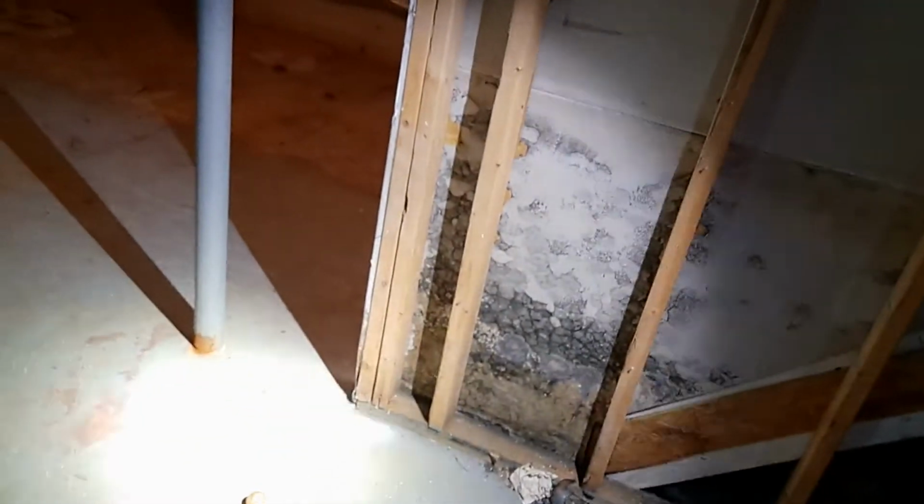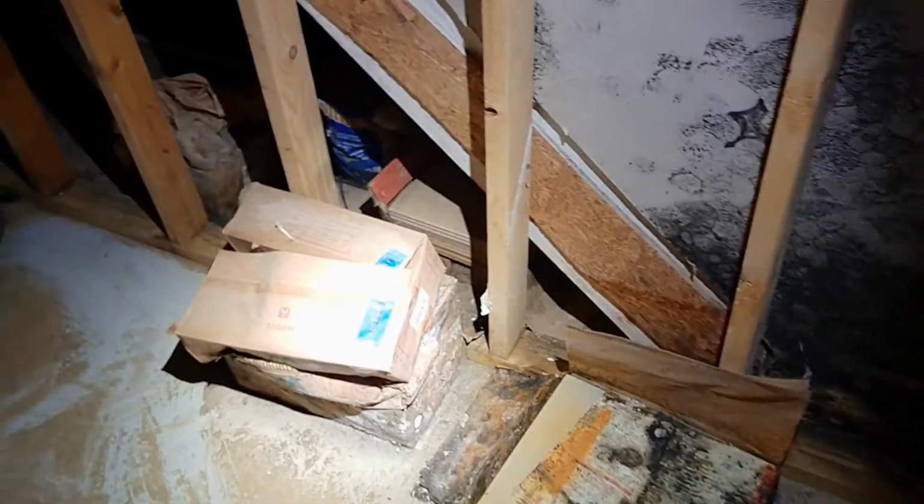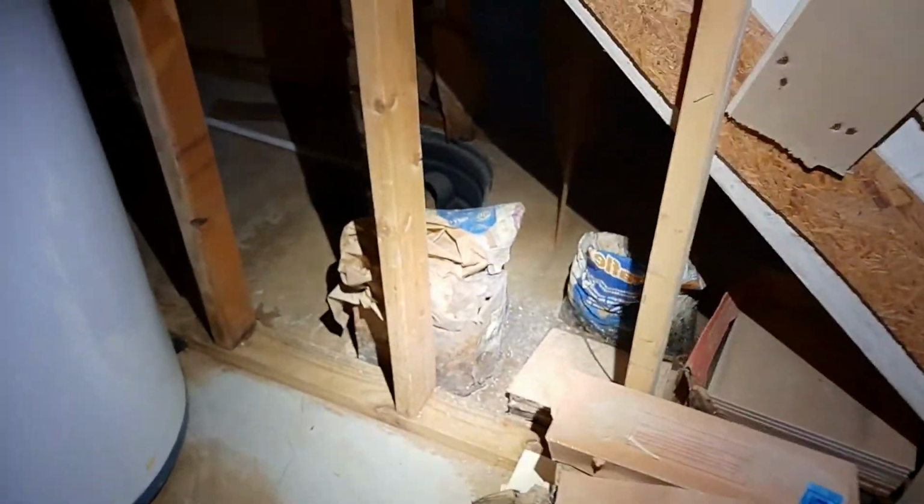And then we get to some drywall. We can see here, lots of mold growth on the drywall. If we come around to the other side, more mold growth on this drywall. More mold growth on drywall and baseboards. Come around to the other side. Really bad mold again. Mold on cardboard boxes and bags.